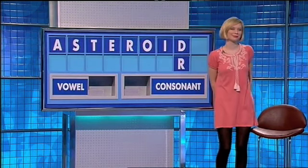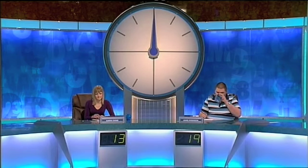Susie has come up with asteroid, which is a very good one. Asteroid, out of this world from Susie. Would have been worth 8, but the guys both settled for 7. Karen has 13 and James has 19. On to our next letters round.